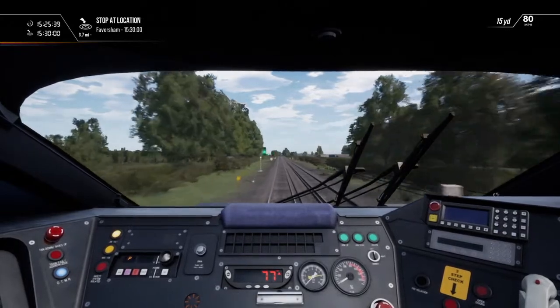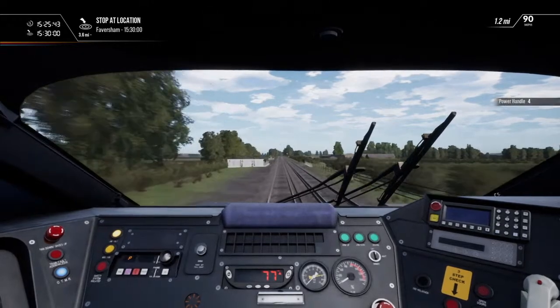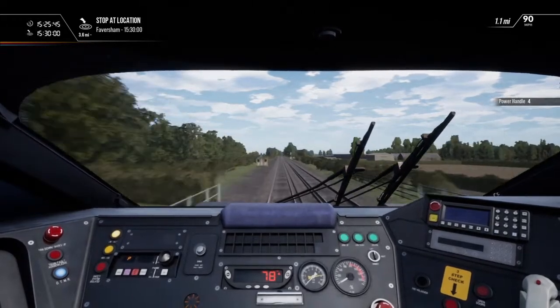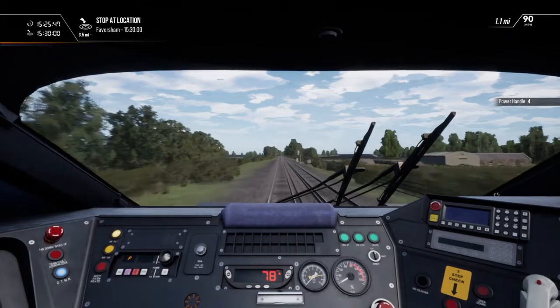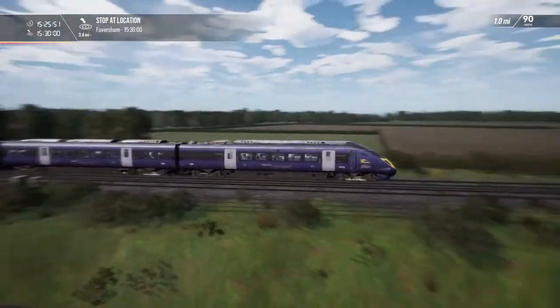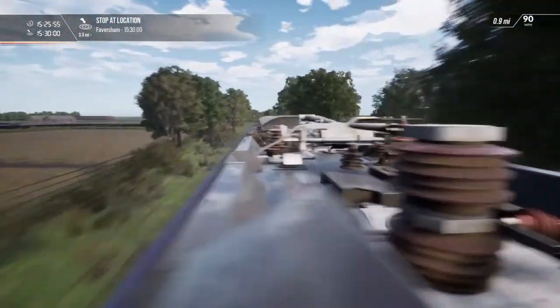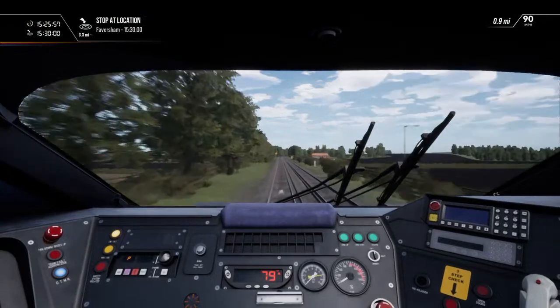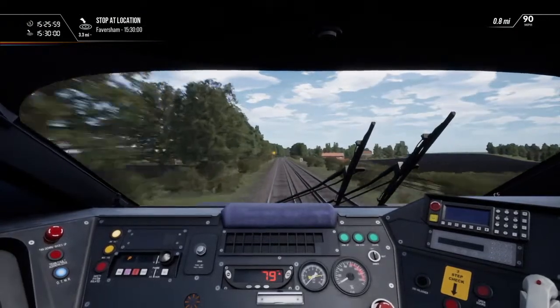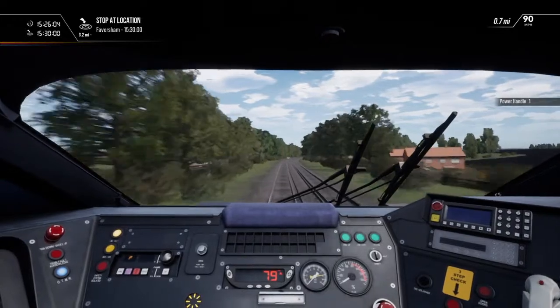Oh, that went clear just as I hit the AWS magnet. Now, I don't know that we'll even get up to the 90 that's posted up ahead. We might just about scrape 85 if the signals stay with us. I don't think they're going to. Nah.